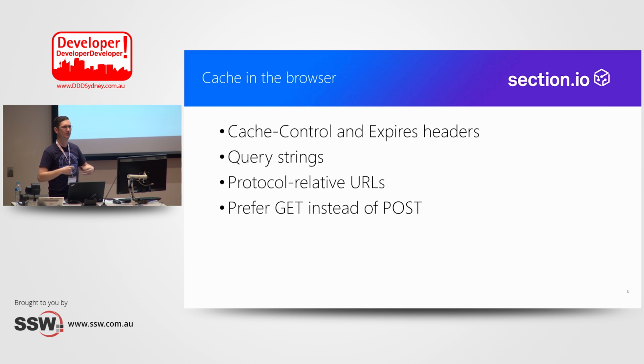A while ago, protocol relative URLs got some good publicity. They've been in the spec since basically day one, where you can just chop everything up to and including that first colon off of the URL, and it just goes, oh yeah, whatever the page is using.